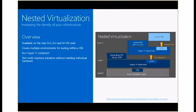And then also announced at Ignite, I think actually just prior to Ignite, was the ability of actually doing nested virtualization in the cloud. So who'd have thought that I could run Hyper-V as a nested hypervisor on a VM in Azure and actually build out a full Hyper-V cluster in Azure. So with the DV3, EV3, and MV series, that's all completely possible. And these are actually all setting the framework for specifically Hyper-V containers, which we're not going to go into today, but it's a fantastic thing for you to understand and learn.